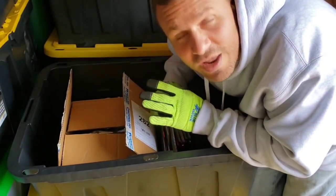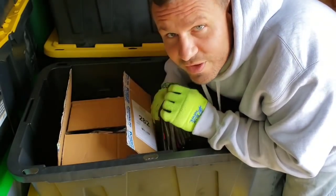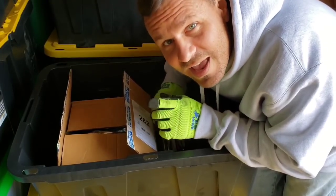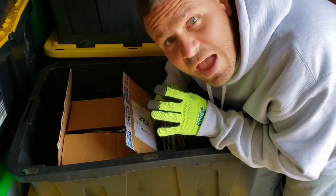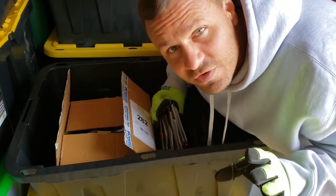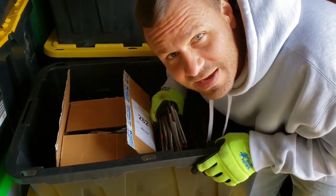When you profile a unit, look for the story. If it looks like garbage, guess what the story is? Garbage. If it looks good, guess what the story's going to be? Good, nine times out of ten. Profiling helps you calculate the risk when buying. That way you're always making a profit. There is no reason anyone should ever lose buying a storage unit. You never have to lose any money. You should always be making it.